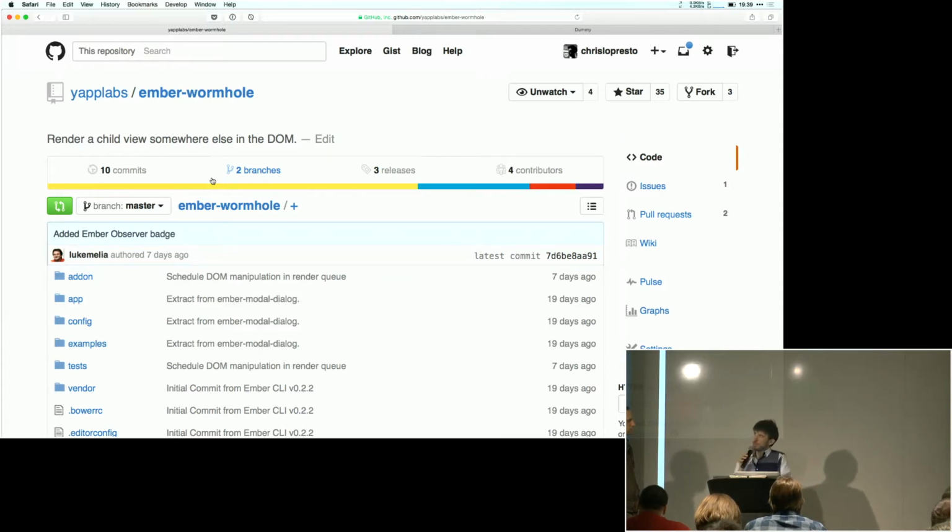But when we were thinking through, we were already thinking that this technique of kind of putting this thing over there might be useful in other scenarios. And so Luke took it upon himself to extract that portion of things into a separate add-on, which is Ember Wormhole.